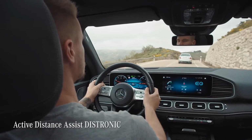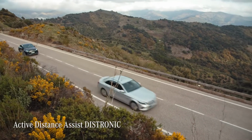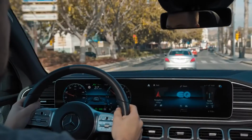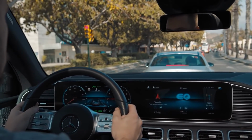First, there's Active Distance Assist Distronic. It can automatically maintain the distance to a car in front of me. It's now integrated with live traffic information, so you can actually slow down for a tailback before you even see it. But as always, you, the driver, have the final say.